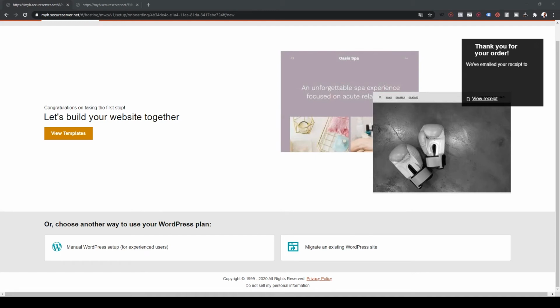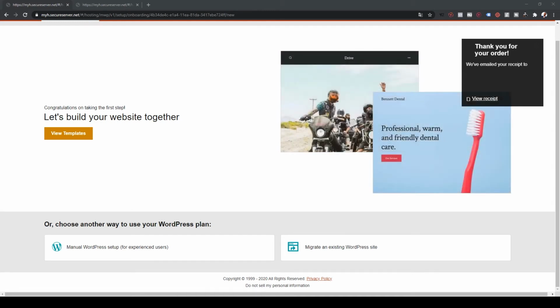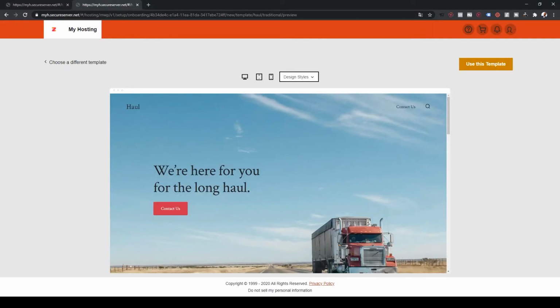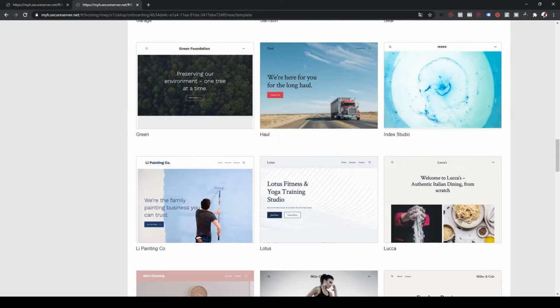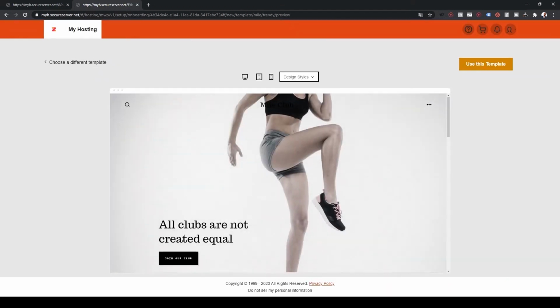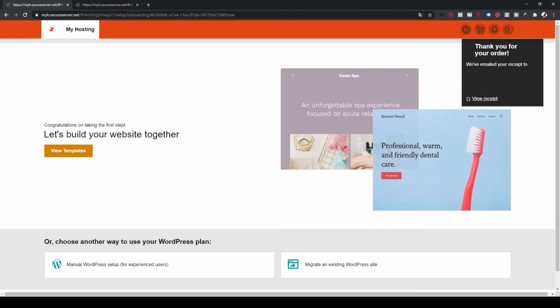Actually, let me open a new tab. Now, one of the reasons why I love this particular hosting is because they actually make your life a little bit easier. Here you can view some templates. You can actually start going through and see which one really fits your business. As you can see here, they look amazing. These all look beautiful. For example, let's look at this one here. Wow, looks absolutely stunning.